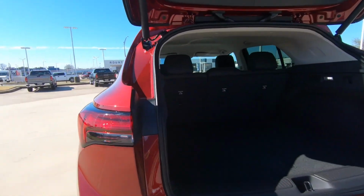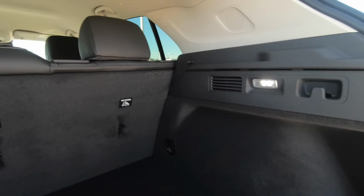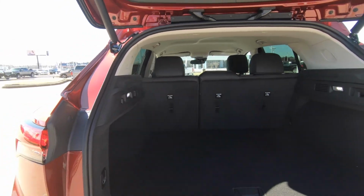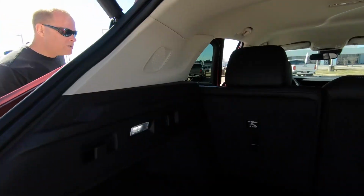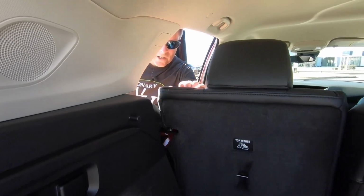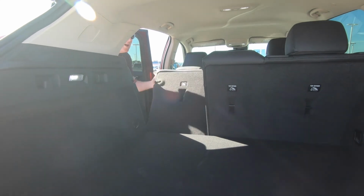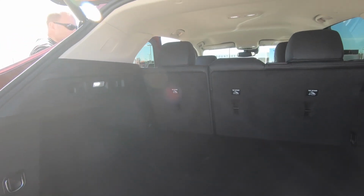I'll get the license plate bracket out of the way there. 25.2 all the way up to 52.7 cubic feet. And as Carrie's showing you around in there, I'm going to walk over here and show you how to maximize your cargo space. I'm going to use this right here to release that on both sides. We'll just do the one side real quick here for the 60-40 split rear seats.